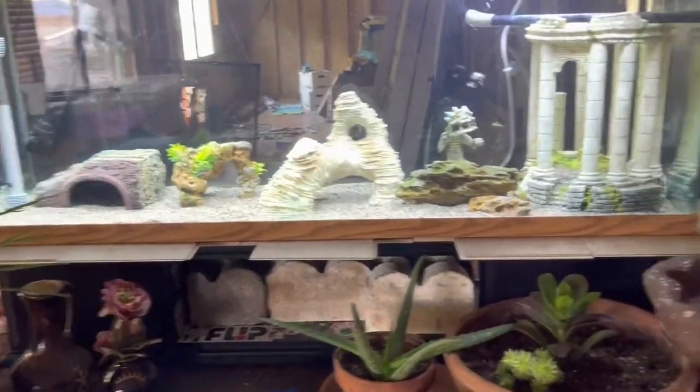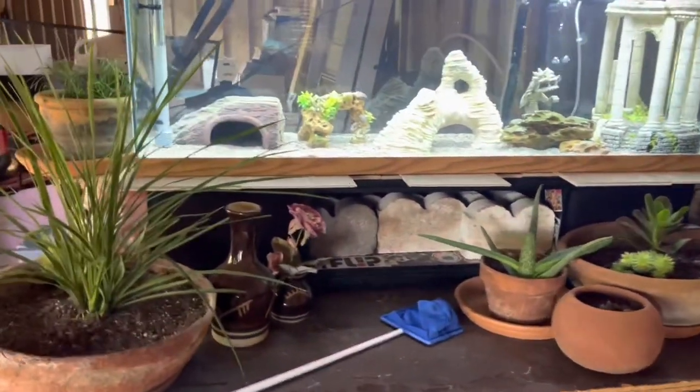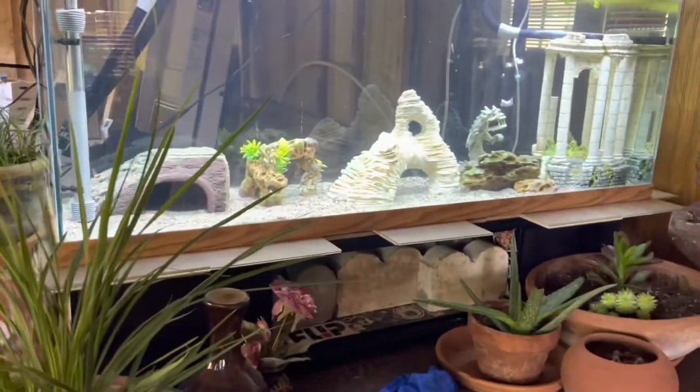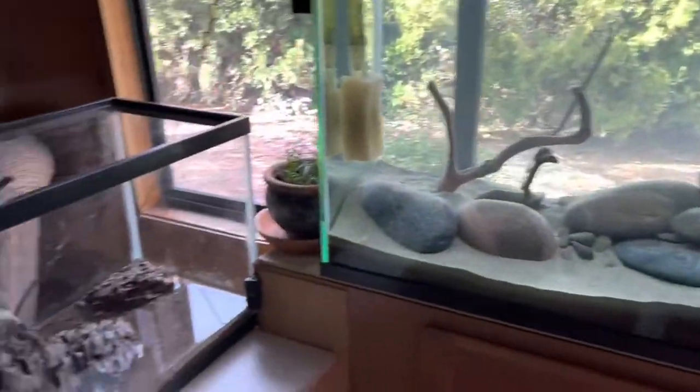This is the temporary setup till I get a stand for this puppy, and then I'll go ahead and aquascape it, make it look naturalistic like these tanks right here.